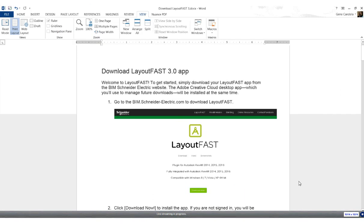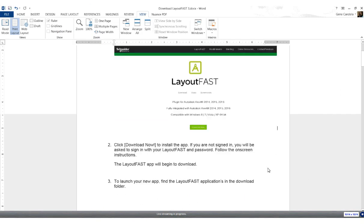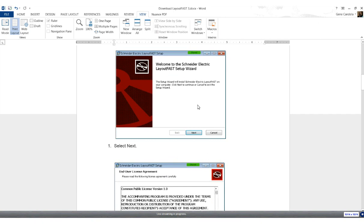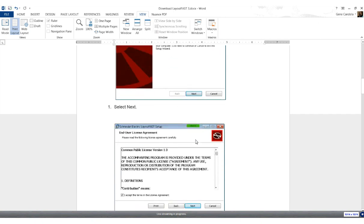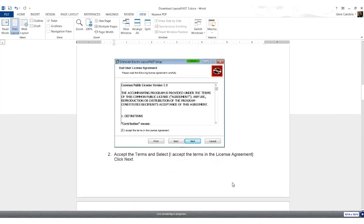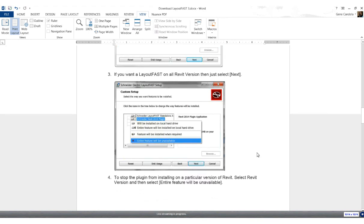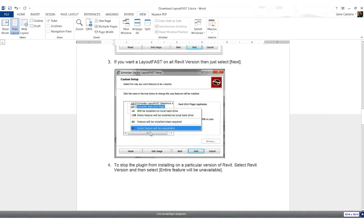And once you have it downloaded, there's your download screen, and you start your app. This is your first screen, and then your second screen. Just hit accept. And then this screen is just telling you that, hey, I found 2014, 2015, and 2016 Revit. Would you let me put the plugins in? You say yeah, you just hit next, basically.